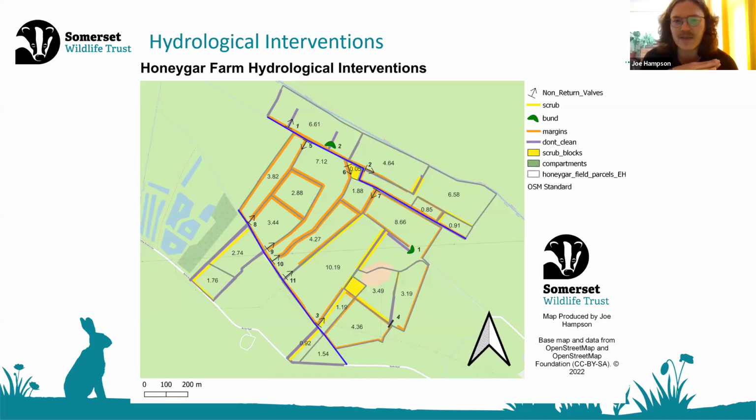We predict that around 300,000 tons of CO2 is released every year from management practices around peat soils in Somerset, which is equivalent to about the size of a town every single year. So it's really quite significant. We've got some quite deep peat at Honeygar. Average across the site is around 2 meters. We've got some areas that are 3 meters, and we think our recent calculation is about 100,000 tons of carbon stored within our peat soils at Honeygar.